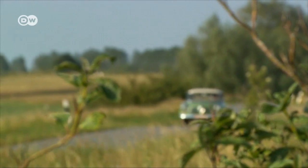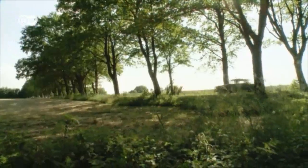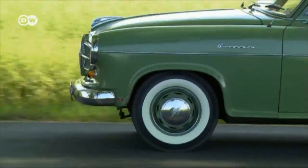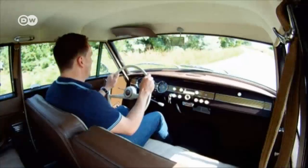Still, the car couldn't save the Borgward company. Plagued by financial troubles, political intrigues, and bad planning, Germany's largest privately run car maker was forced to declare bankruptcy in 1961.